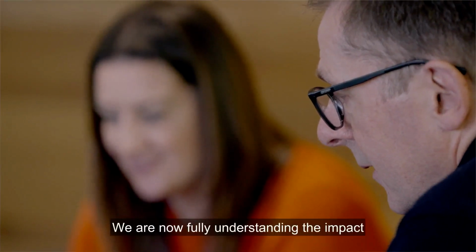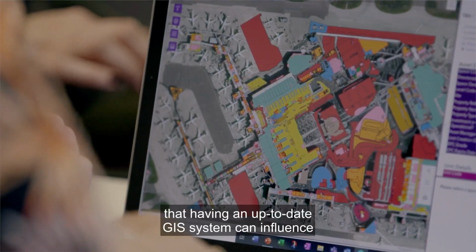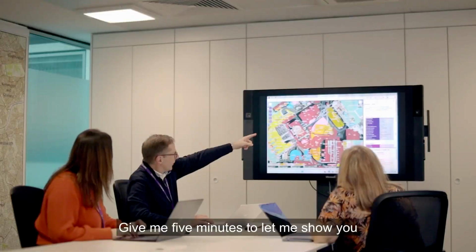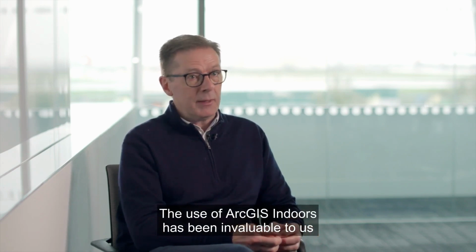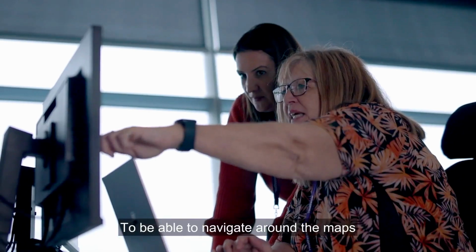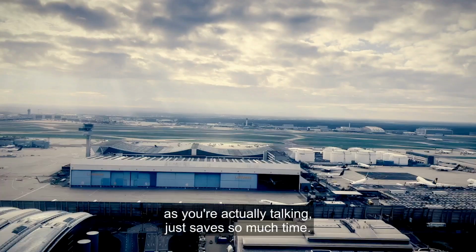We're now fully understanding the impact that having an up-to-date GIS system can influence so much that we do within Heathrow. Give me 5 minutes to let me show you what Space Manager does and you'll absolutely want to use it. The use of ArcGIS indoors has been invaluable to us to understand how we start to manage space. To be able to navigate around the maps as you're actually talking just saves so much time.